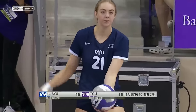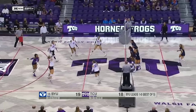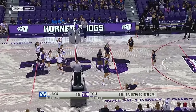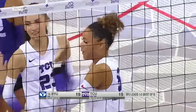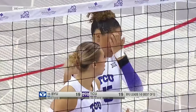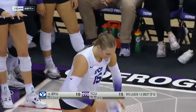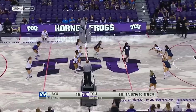TCU with their eighth service error, stymieing the rally. Nicholson with the set for Gibson out of the middle. And Jalen Gibson's having a good afternoon. 10 kills for her now. Double digits, her and Nat Balls. Yep, now that same sequence they ran the previous time Nicholson was in that serve receive, and again, another kill for Gibson out of the middle.